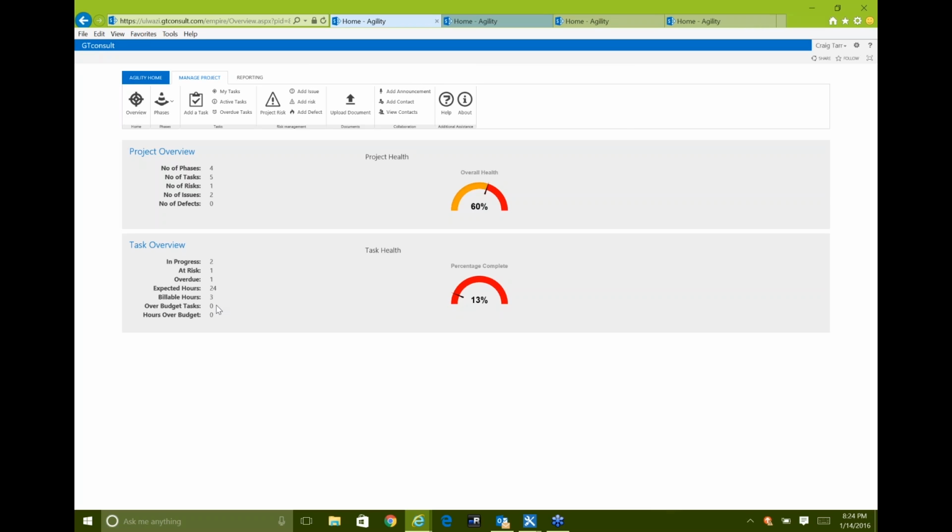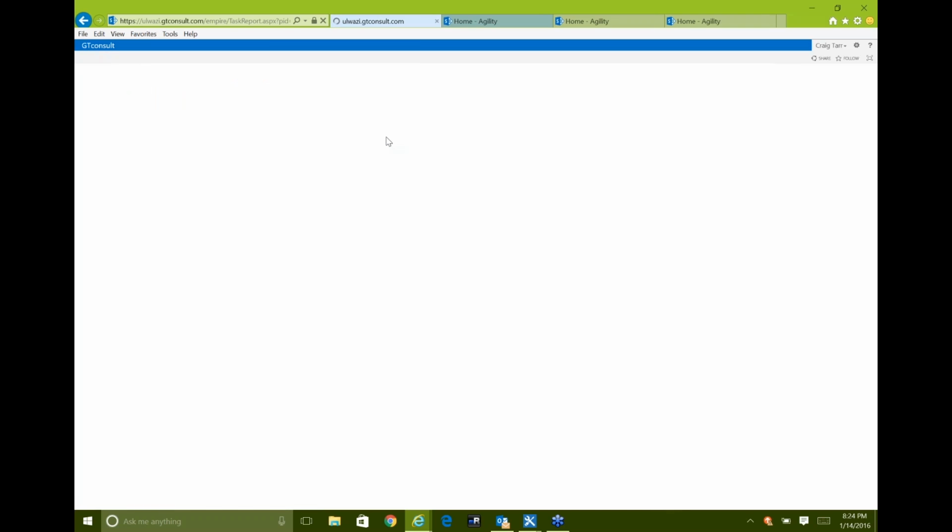We can also get down into depth of looking at what are over budget tasks and what are hours over budget, so we can start understanding the cost of running over a project. And this information lives in perpetuity because it's living in our lists. If we look at some of the other reports, we can go and have a look at the task report.